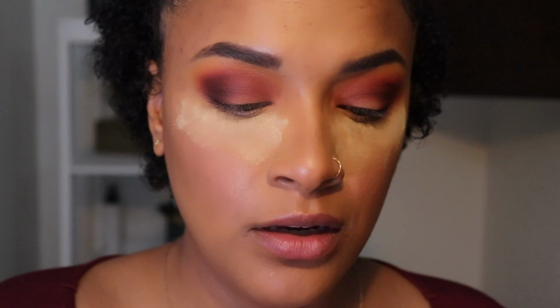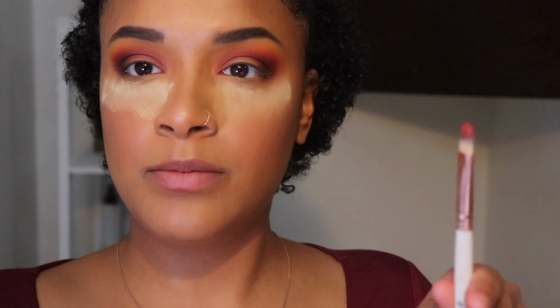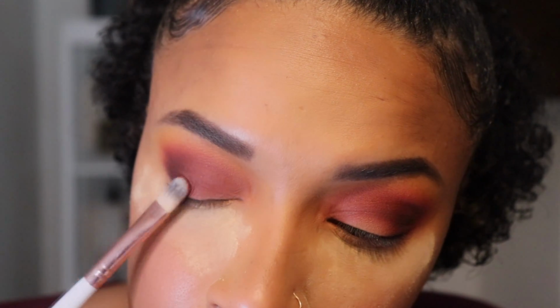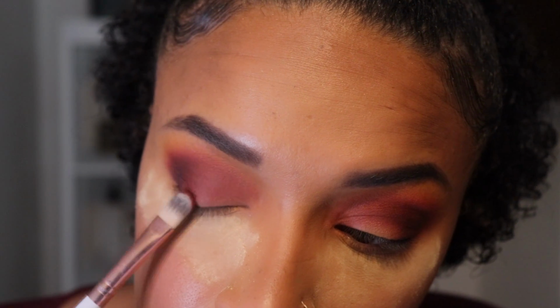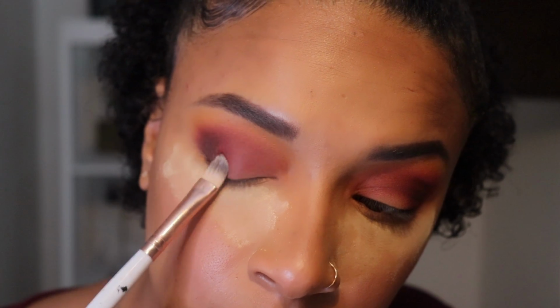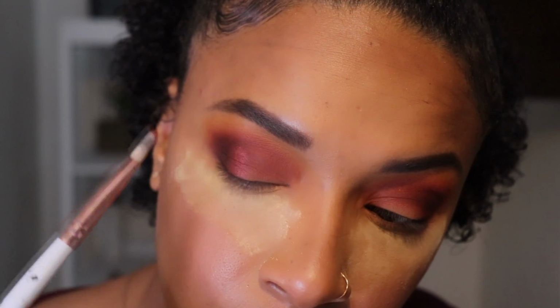I'm gonna take some shimmers. So starting with this shimmer right here, I'm gonna take a flat brush and we're gonna put that right at the end of the V. So take some on a flat brush, hit it with a little bit of Fix Plus, and we're just gonna place that right in the outer. You're not putting it all the way in, but you just want it to kind of blend in with that V.